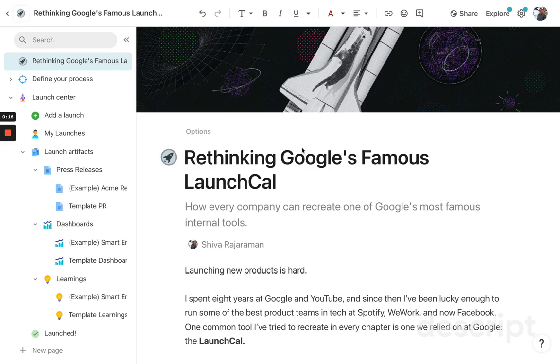One thing that unites all of those cultures was a focus on product excellence. And accordingly, I've always tried to recreate a tool inspired by Google's LaunchCal in each of those organizations. Partially because it puts process in the background and fundamentally helps people have the time and energy they need to focus on a great experience. But also because a LaunchCal is a great teaching tool, which I'll get into now.